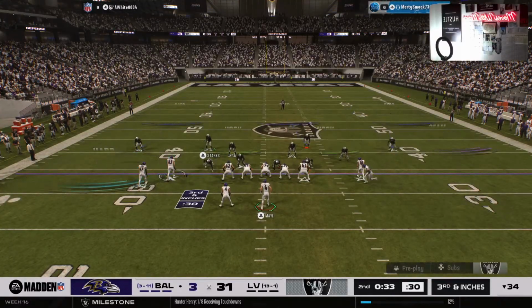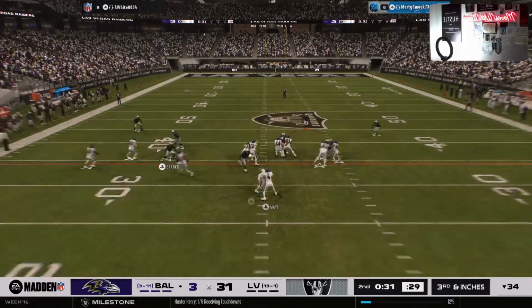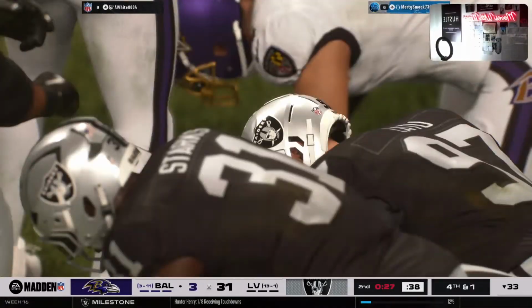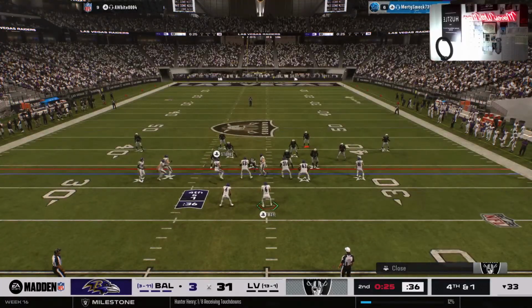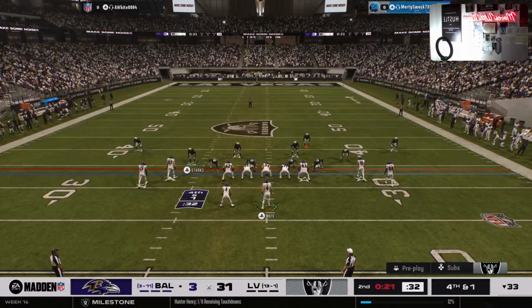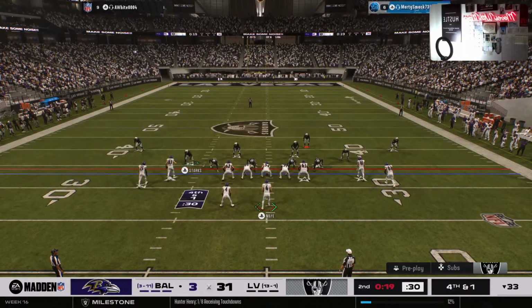Brings up 3rd and inches. It's another rushing play, and they fought their way through to stop him behind the line. It's going to be 4th now and less than a yard. He's brought down by 2, a loss of a yard. It's 4th down.